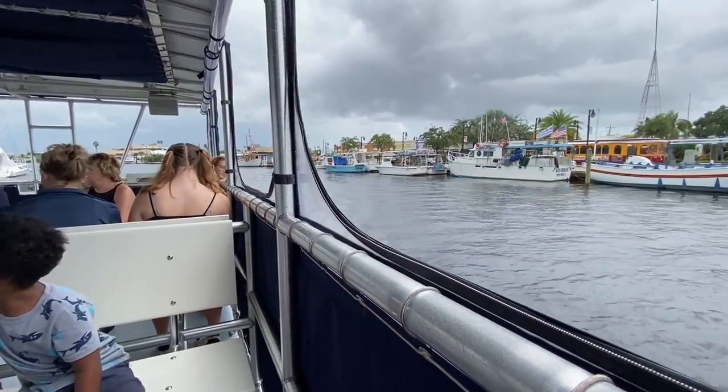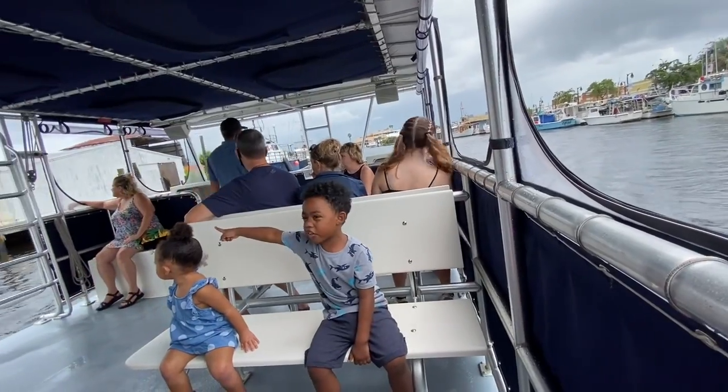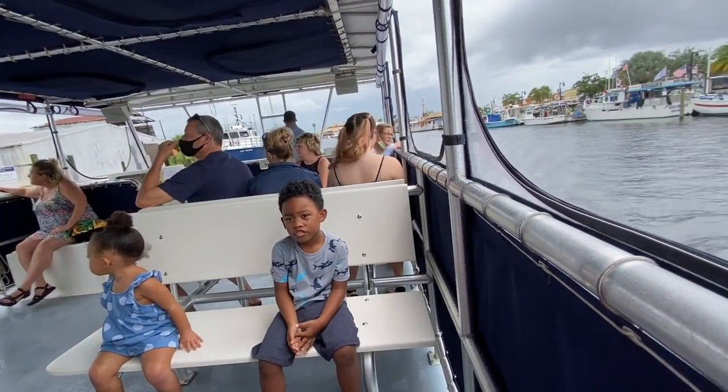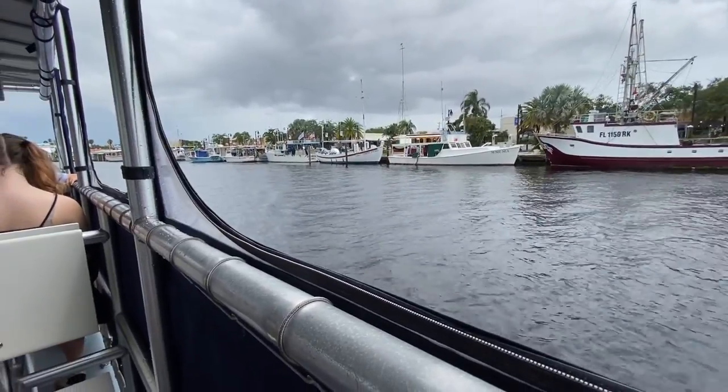Tarpon Springs also is one of the busiest ports as far as boat repair goes. We have a lot of skilled craftsmen in the area, and people from all over the west coast of Florida will bring their boats in here to get repaired.